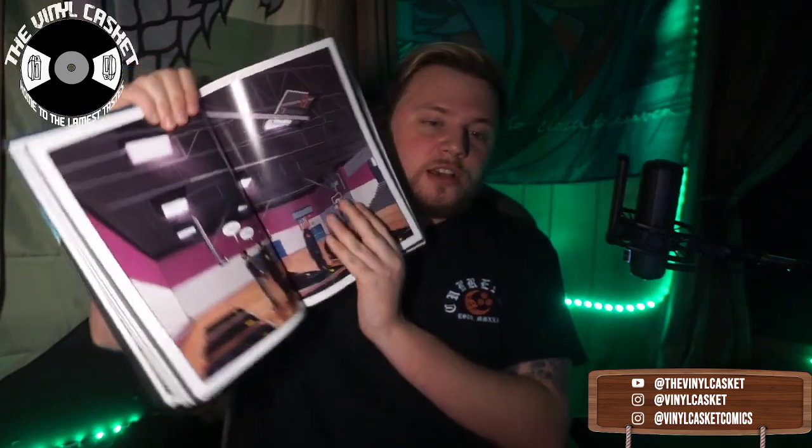Story. Art, I'll give an 8. I like the coloring. What I like about this book is you get really solid splash pages. They use everything as one giant page. The way this went was straight across, both pages. And I do like that. I really enjoyed that. For layout, I enjoyed the artwork.